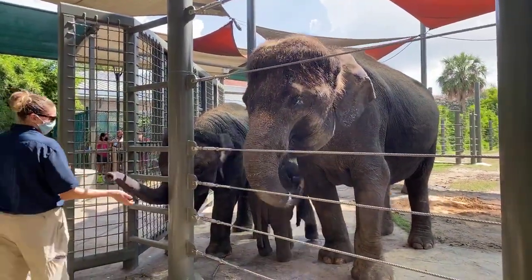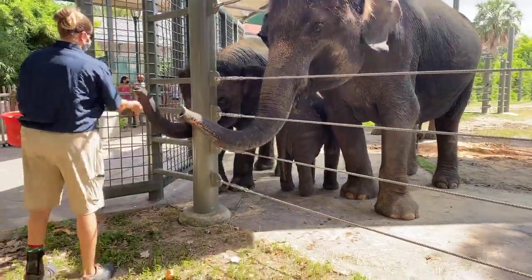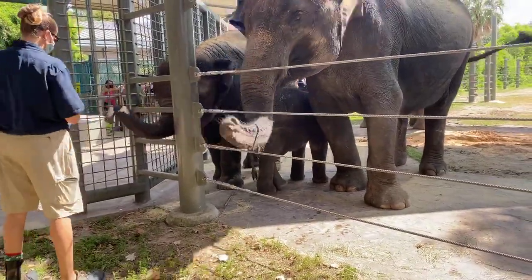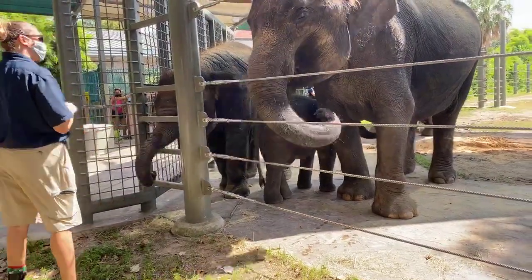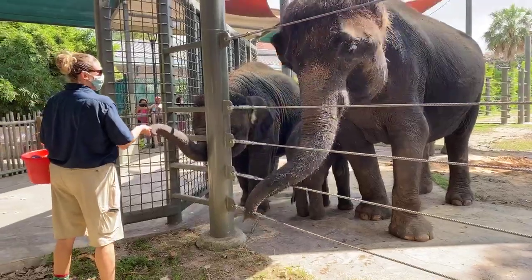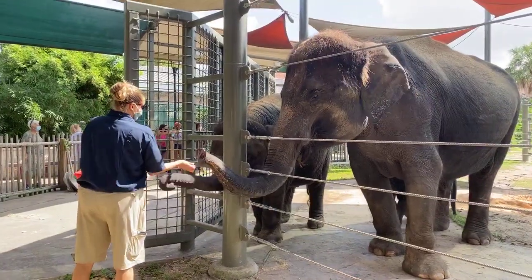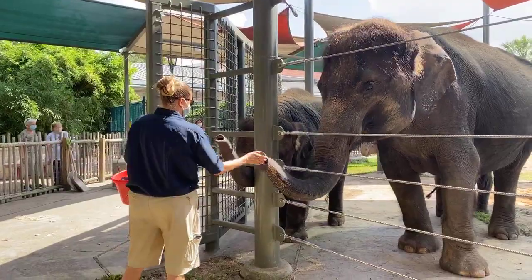So Nelson here was born on May 12th. So like I said, he is actually 3 months old today. His current weight is about 586 pounds. We weigh him about once a week. And on average, he's gaining about 3 pounds a day, which is great for baby elephants. His older sister, Joy, is 3 years old, and she's a great big sister to him. She is very gentle when she plays with him, so it's really fun to see them interact with each other.